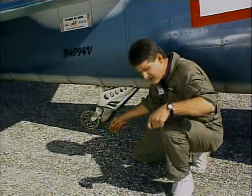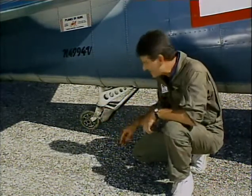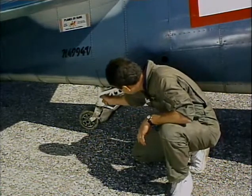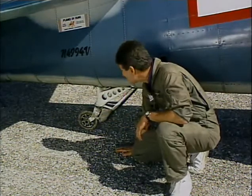The pilot has a lever in the cockpit. He lines the airplane up for takeoff on the runway, puts the handle in lock position, and it drives a locking pin into the tailwheel and helps keep the airplane going straight down the runway on takeoff.